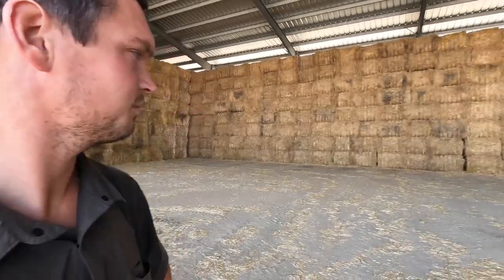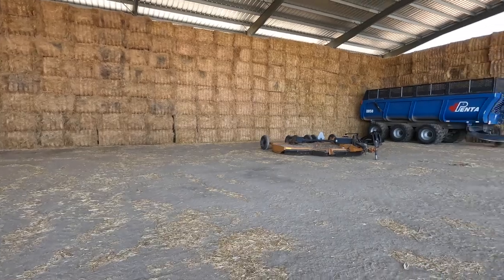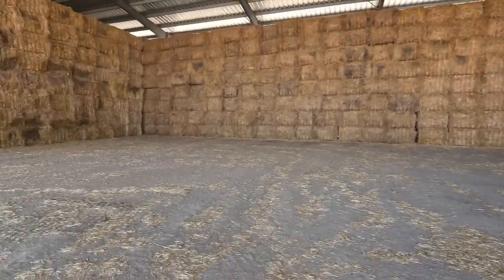We'd like to clean up the loose straw in here, level it off a little bit if we need to, but overall the shed looks like it's in pretty good shape. We just have to move this equipment out once we do start getting some bales in. They should be here any minute with round bales of grass hay, and then we'll start unloading those and stacking them in the shed.